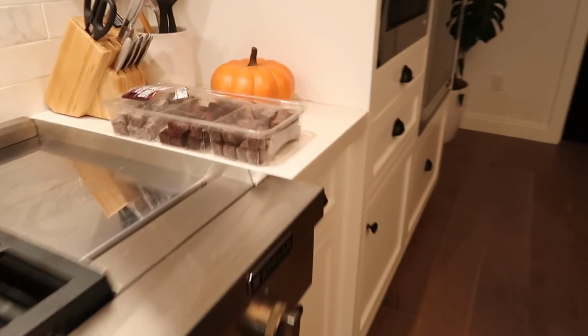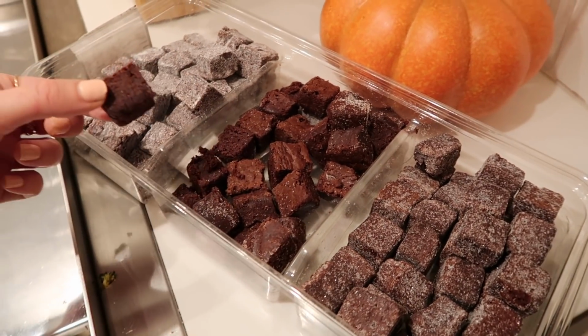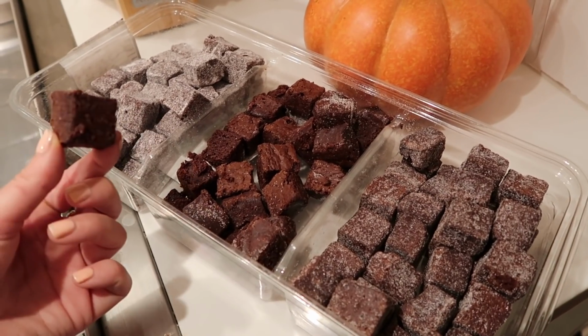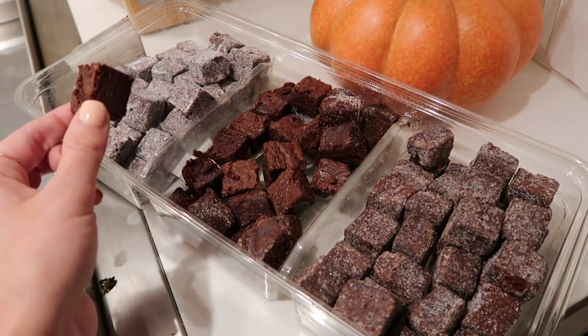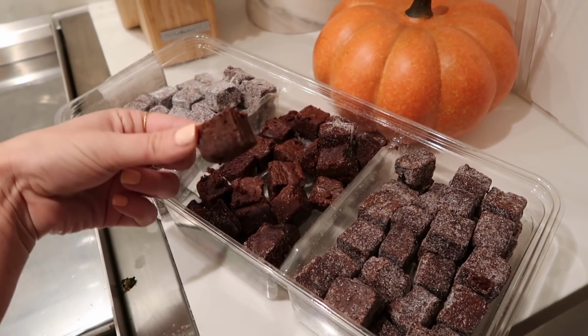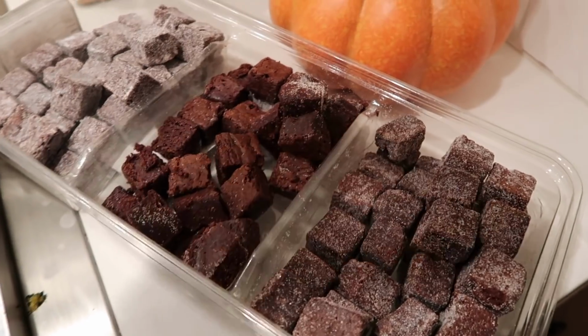Haha. Cleaned up. A bit later, my very glamorous dessert of the night. These probably won't be good that much longer. We had these from our little Halloween get together. At night, I always reach for something sweet, whether it's a little peanut butter cup, a chocolate covered pretzel, something. I can't end my night without a little bite of chocolate. So these brownie bites are what it has been lately.